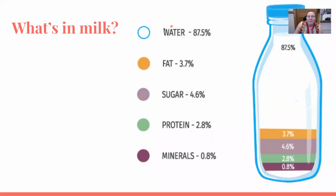Here we go. Milk is going to be around 87% water. Milk is mostly water, guys. Around 3.7% fat naturally. And in just a minute, we're going to talk about the differences between low fat, no fat, whole, and all the different kinds of milk. Sugar around 4.6%. We'll talk more about that too, and lactose intolerance.